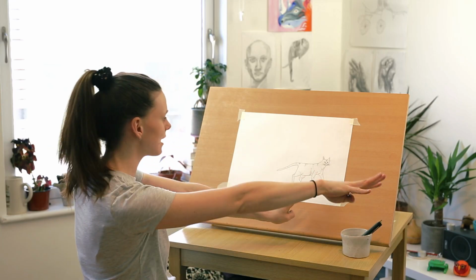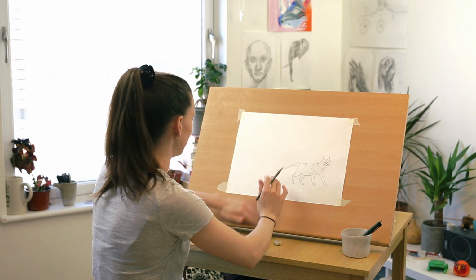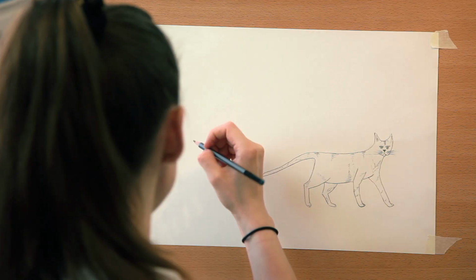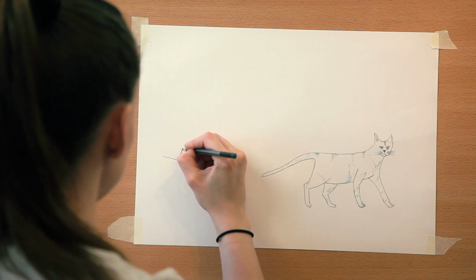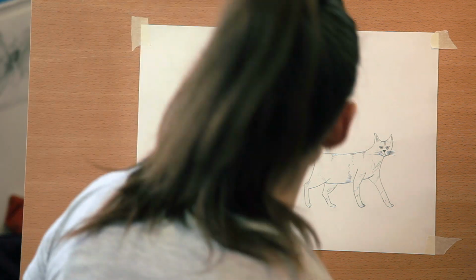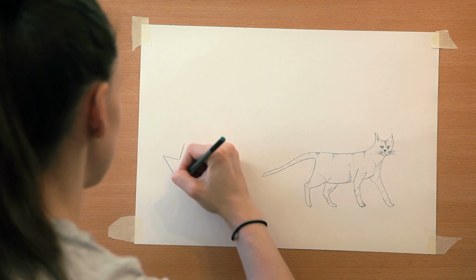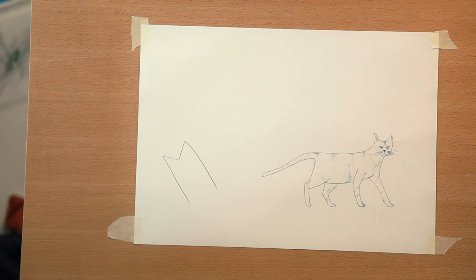So that's our cat. So our cat has escaped and is safe. And now we need to draw our bag on the left. So the bag, the doom bag. To do this, this is a lot simpler. We're just going to start by drawing a V shape and then two lines that come forward, just like that.